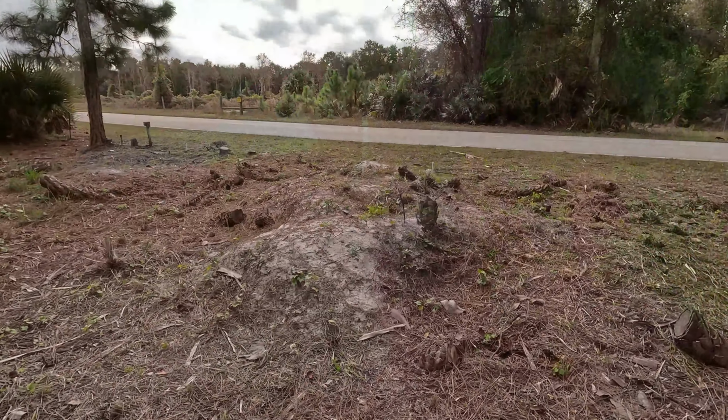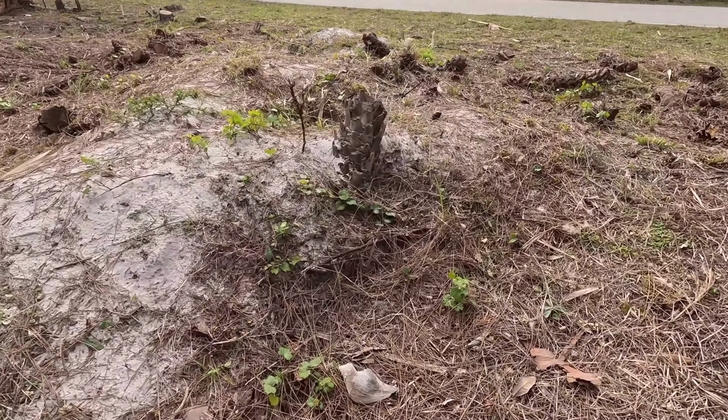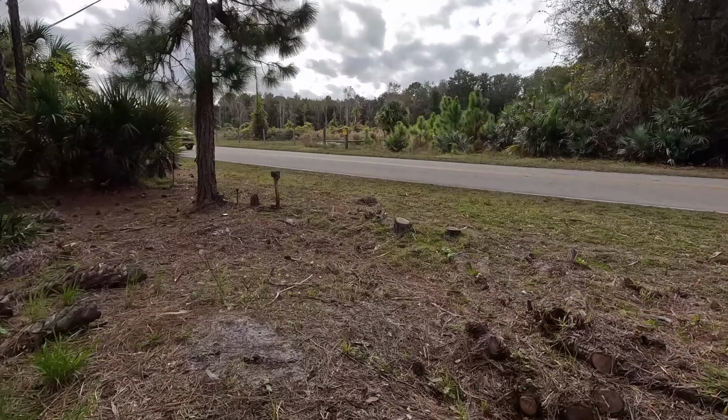Right out here, something catching my eye. It's like a conch shell. They used to put those next to the grave sites to mark them. And there's lots of little pipes out here too, marker pipes. So I bet you this cemetery went all the way to this road. Maybe this road wasn't even here at the time back then.